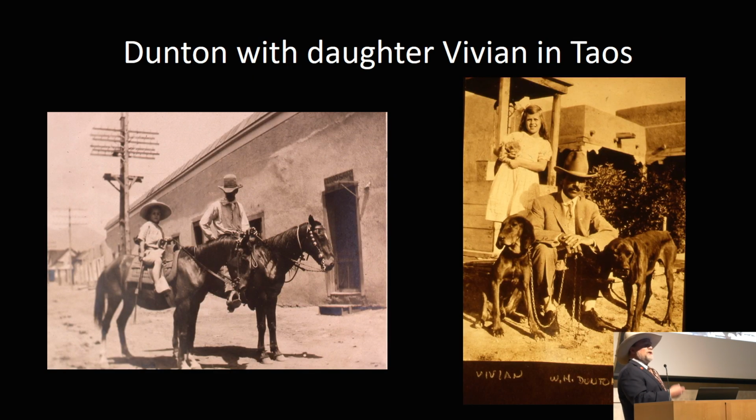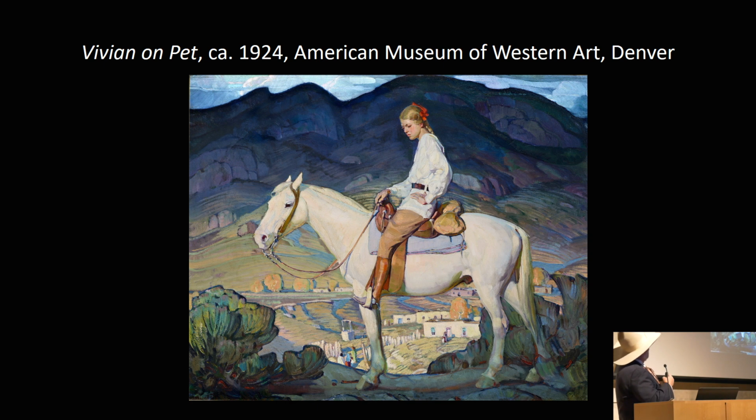The kids would visit him every summer, and all they did was hunt, fish, and camp. So here he is with Vivian, about to set out into the San Luis Cristos. Here's Vivian with a couple of the hounds. He always had hunting dogs in and around the house, and a menagerie of pets. But as Vivian started to age, she starts to get that teenage angst look, never more evident than in Vivian on Pet.